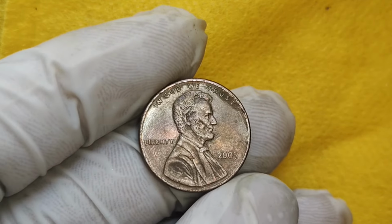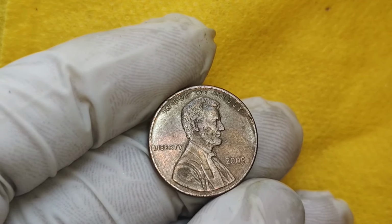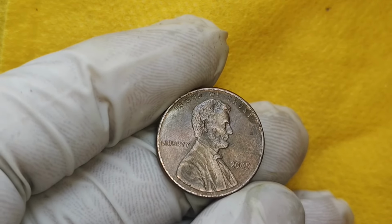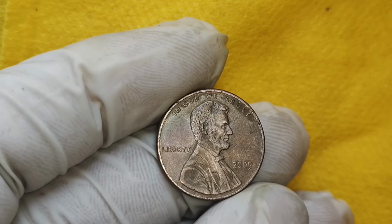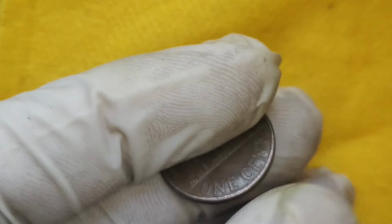While your 2005 no-mint mark Lincoln penny might not make you a millionaire, it serves as a reminder of the rich history and potential hidden treasures in everyday objects. Keep exploring, stay curious, and who knows? Maybe next time, you'll find a coin that's truly priceless.